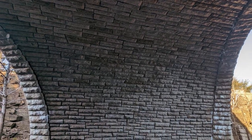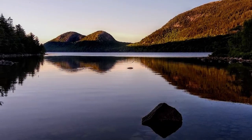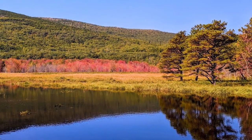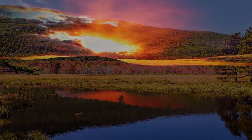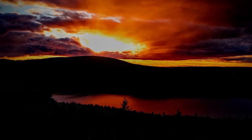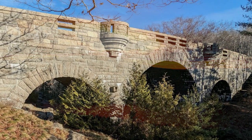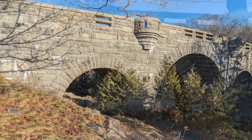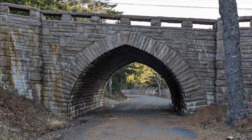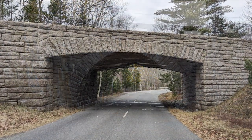When it comes to describing the beauty of Acadia National Park, I don't know where to begin, and I don't know where to end, which would make this a very long video. But I want this to be a short video, so I'll focus on the stone bridges that support the roads and carriage roads in and around the park. Each one of these masterpieces of rustic beauty is unique in size, shape, and stonework.